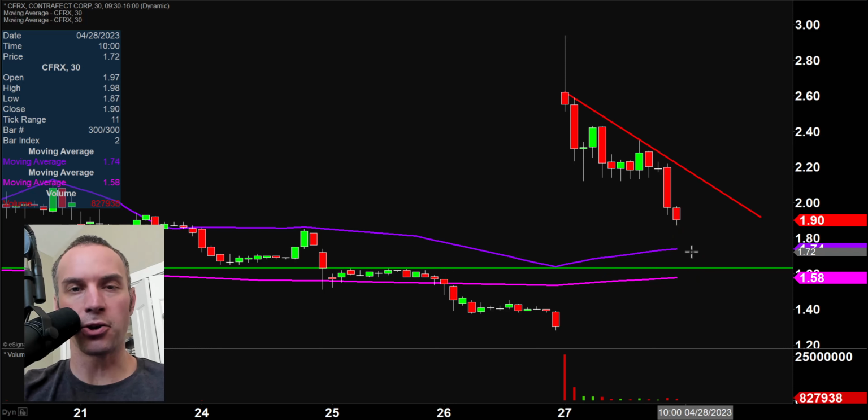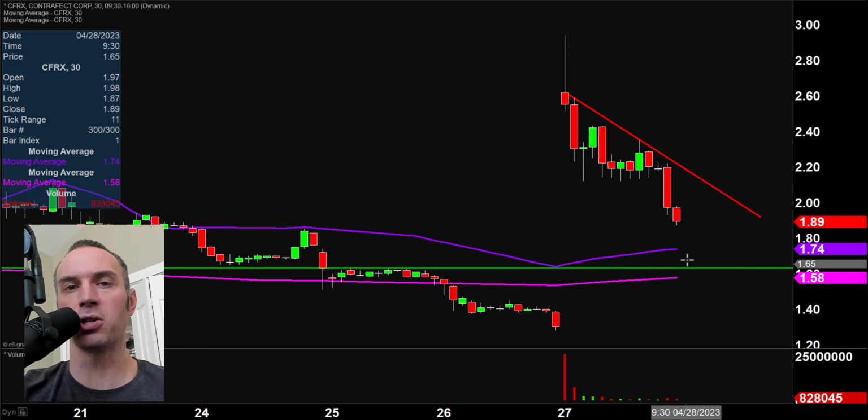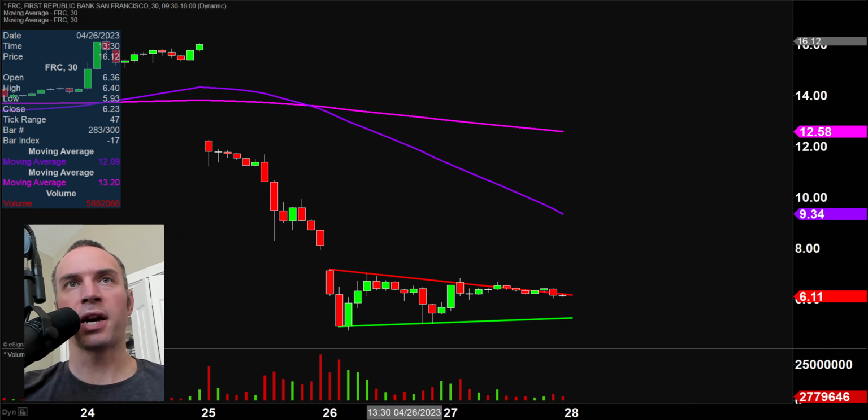And I'm going to keep saying it, there are no guarantees, but is it plausible? Could you structure yourself a nice little risk-reward scenario based around that $1.65 mark? Absolutely. Next one here, FRC.